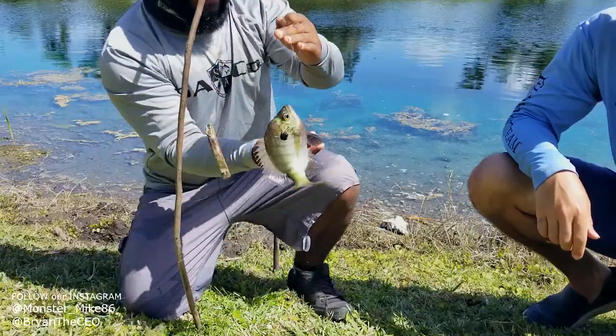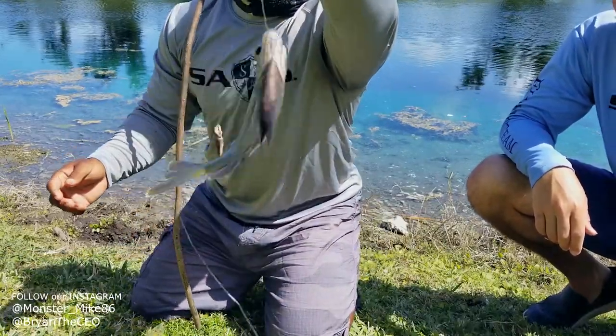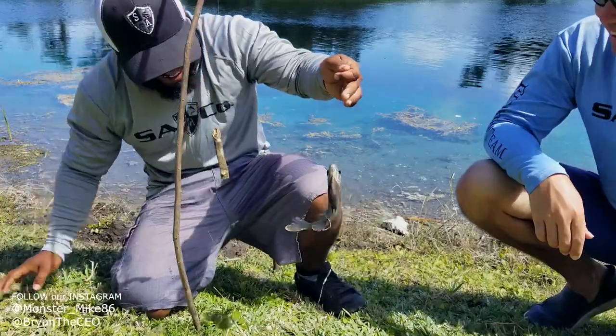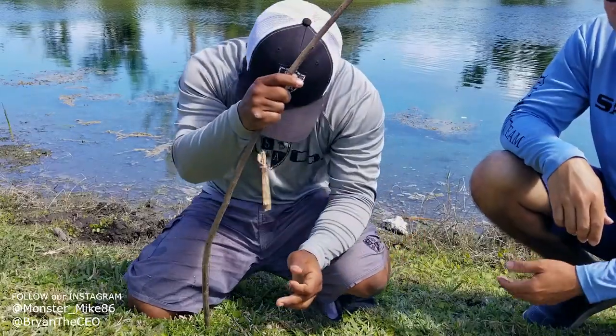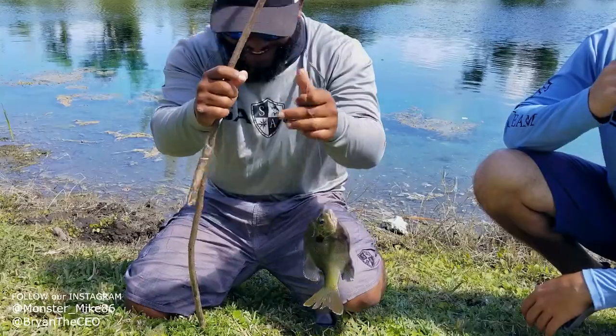Bro, that was intense. Hey, look at that sandwich right there. Oh, we're eating good. Bro, that's a half a filet each. Look how he spins. He can dance. It's a dancing bluegill. All right, well, that didn't take more than 5 hours. We didn't get kicked out of anywhere today.